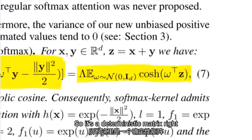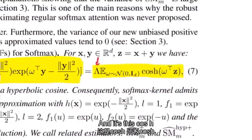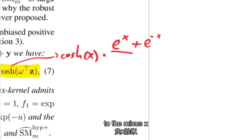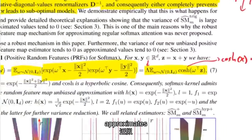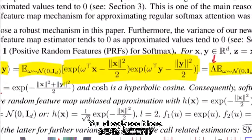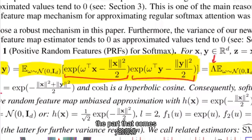So it's a deterministic matrix right here, which is given by that, and it's this cosh. So cosh of x is e to the x plus e to the minus x, divided by 2. Okay, so this function approximates the softmax. And that's just something you'll have to take from their proof. However, you can now see that this can be fairly easily represented as an inner product. You already see it here, right? This is the part that comes from x, and this is the part that comes from y.